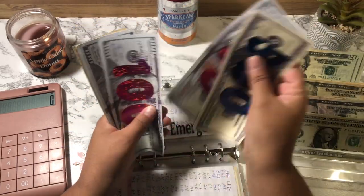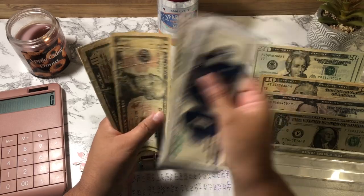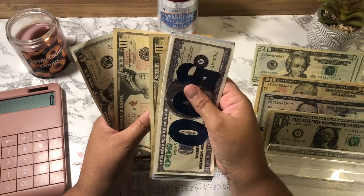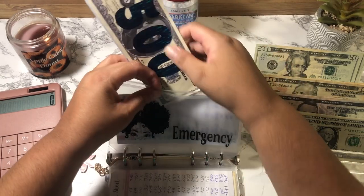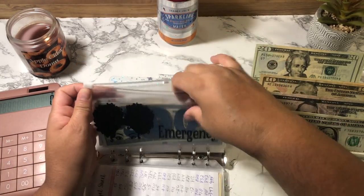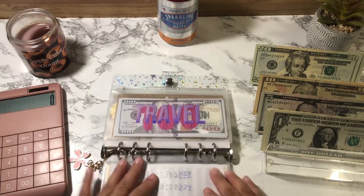We have 500, 600, 700, 800, 900, and 50, 60, 70, 80, 90, $1,005. I've met my goal of 1,000. Well, my goal isn't 1,000. It's actually more than that, but I've hit 1,000.